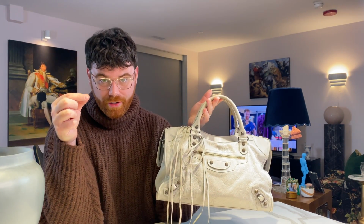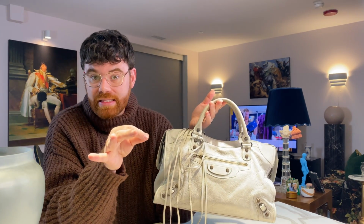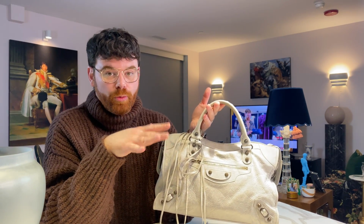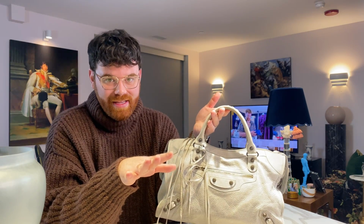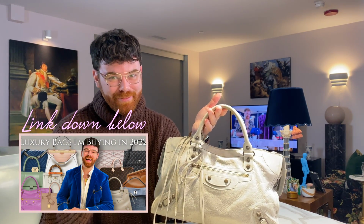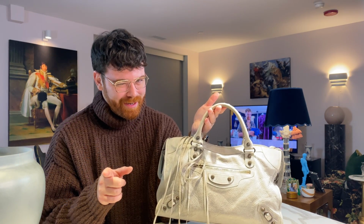So you have the flat hardware, which Balenciaga collectors go avidly crazy over, and they pay top dollar. So if you come across a flat hardware First or a City bag, buy it, no matter the condition, worth the investment. I don't even have a flat hardware piece in my collection yet. 2022, I did mention I wanted to buy some more Balenciaga in my resolution video, so maybe I'll find a flat hardware this year.